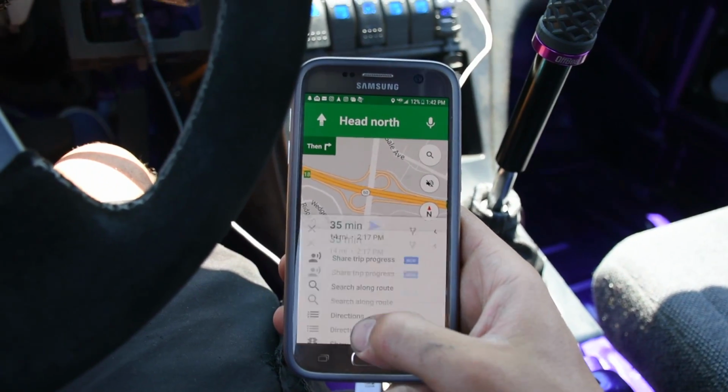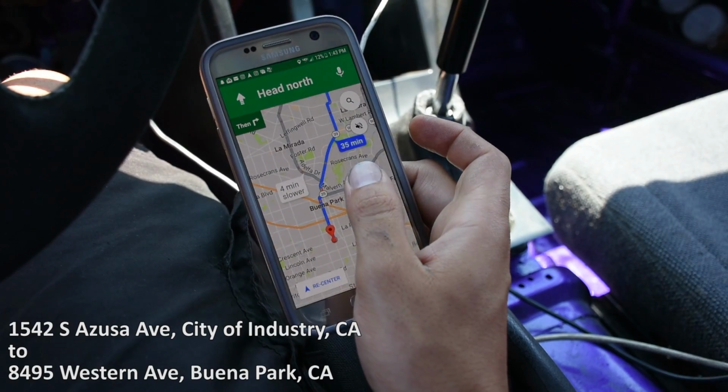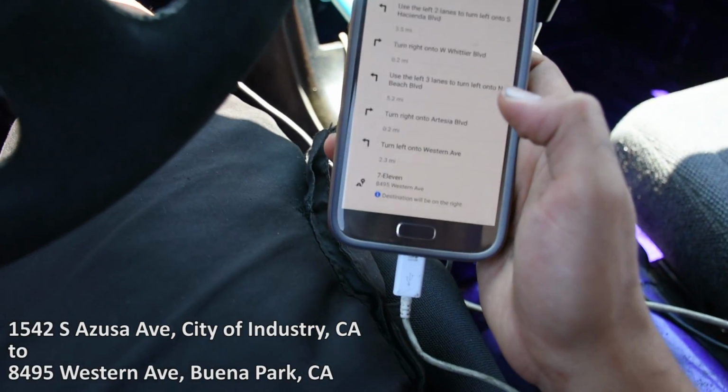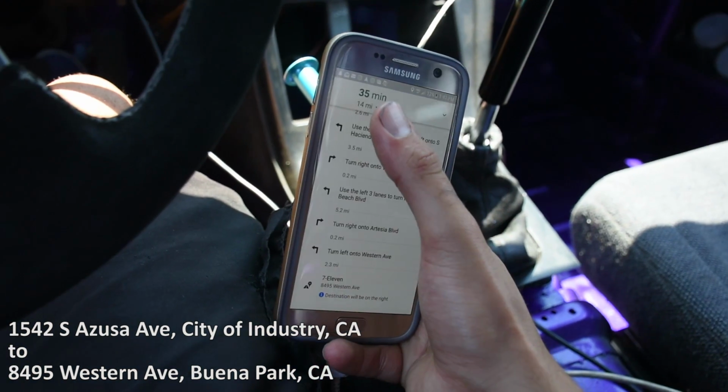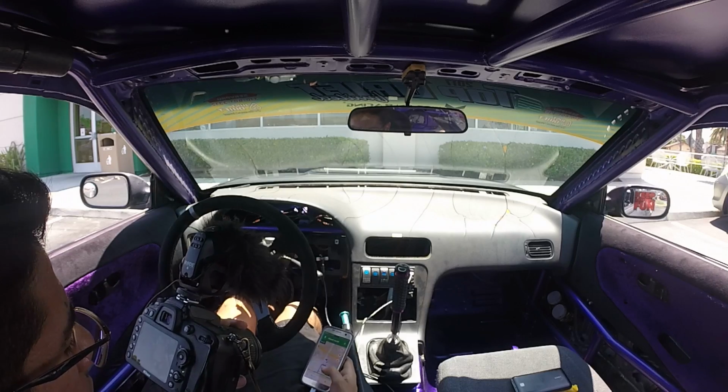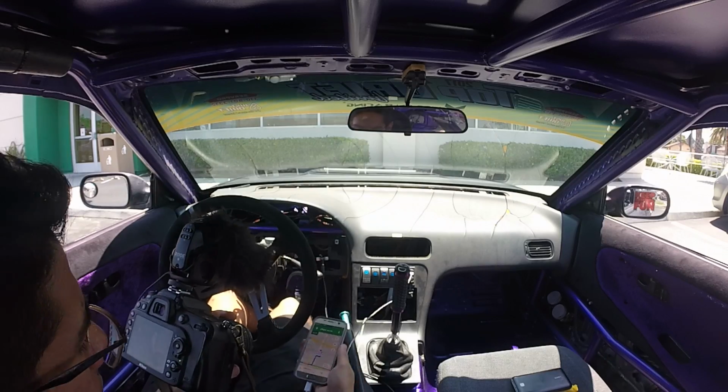Okay, so our new place is going to be from this Chick-fil-A and then down to that 7-Eleven. 8495 Western Avenue. Total is 14 miles up at the top. Okay. Alright, cool.